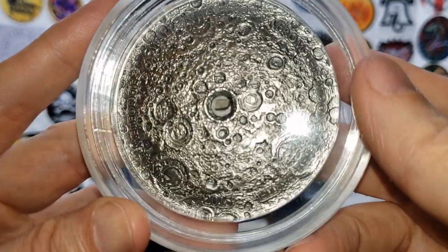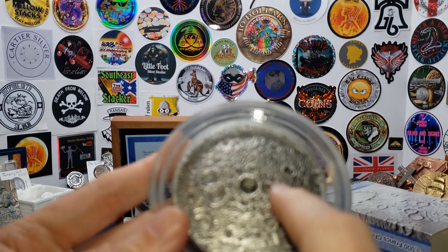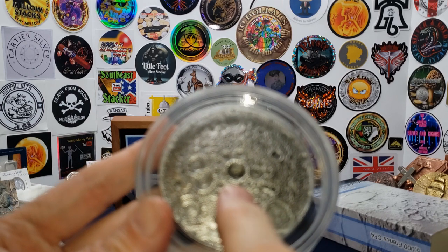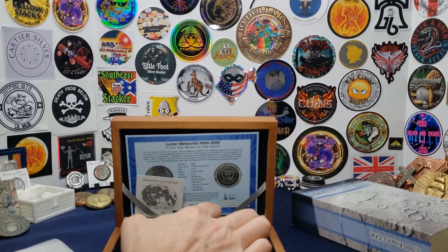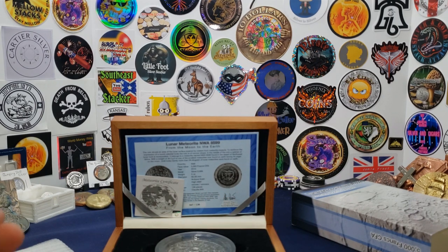And I was super stoked at that because there are 1 ounce versions that they do instead of the 5 ounce. And those 1 ounce versions sell for over $100 on their own. So I think at $212, I got a lot of value there.